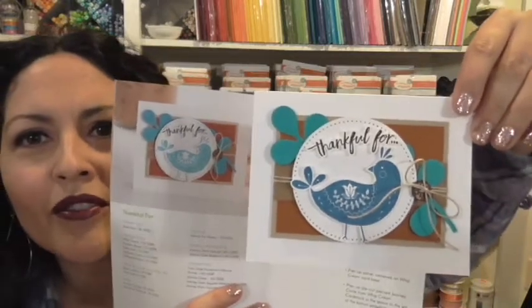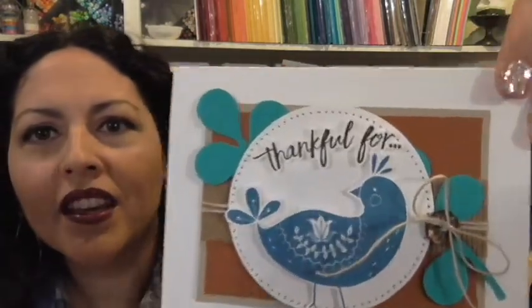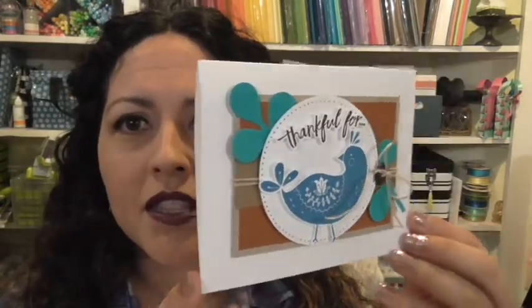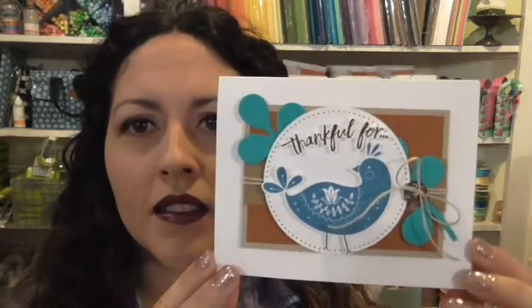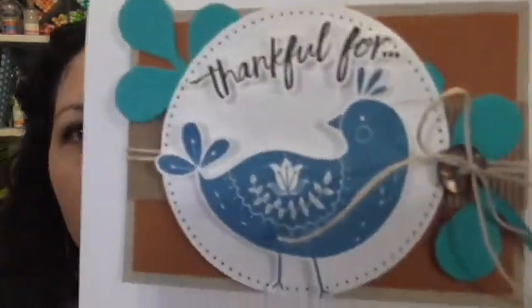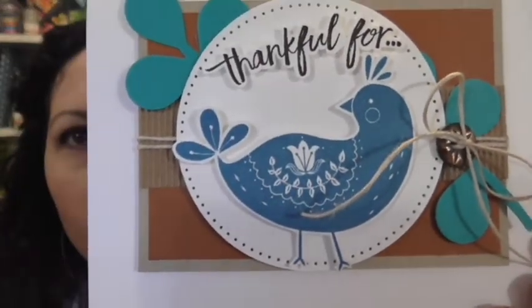Oh, isn't it beautiful? So pretty. I love it. It's just so fun. I love the clean. I am like a sucker for clean and simple designs. And to me, this is very clean and simple. It's very nice. I love that bright, bold white border. So pretty. Catalina Splash is the beautiful color of that bird.